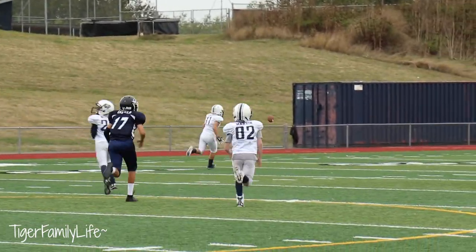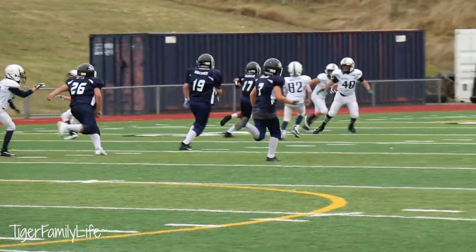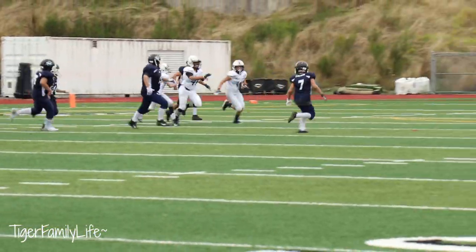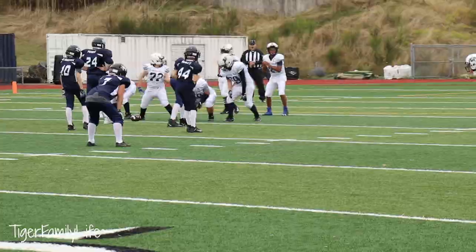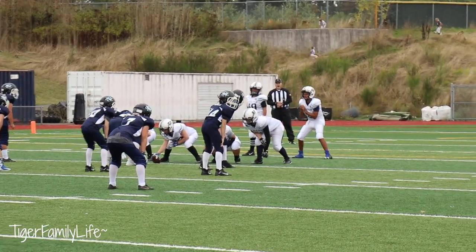Oh, good bounce for them. Uh-oh, it's bouncing all the way down. Better pick it up, run around, come outside. Let's go, turn your boosters on. Okay, it's first and 10 for us on the 20 of our side.